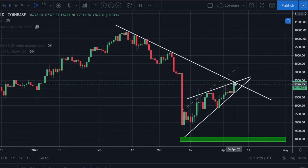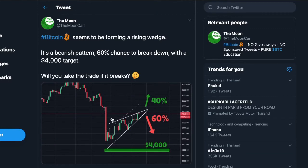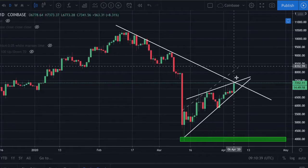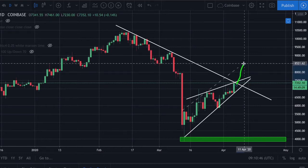However, if Bitcoin would be able to break through this resistance, which should be a 40% chance based on technical analysis, like I said here, this rising wedge should have a 40% chance to break to the upside. And if Bitcoin is able to break through this major resistance and break out of this rising wedge to the upside, then I think that it's very, very possible that we might see a big pop towards the upside.